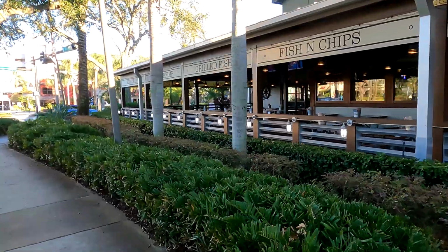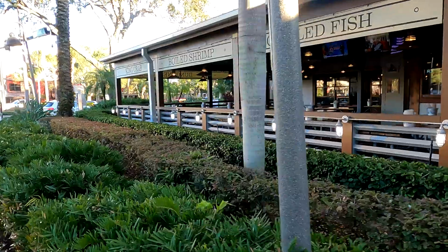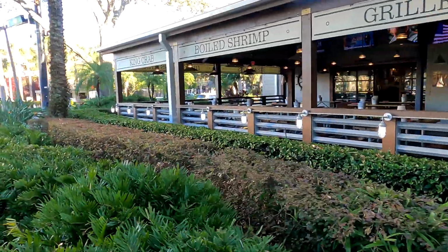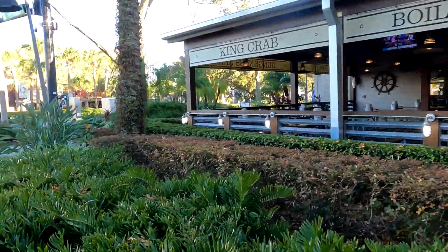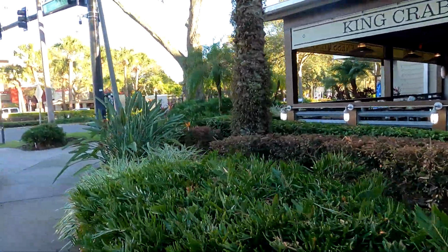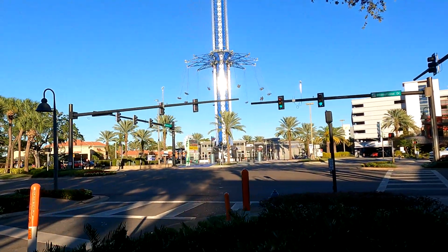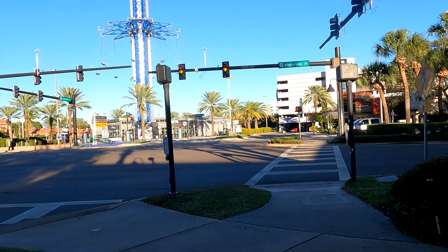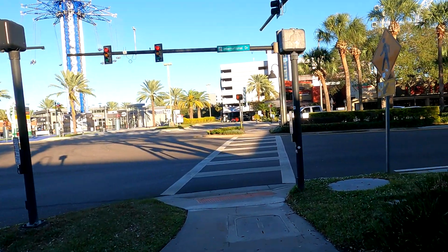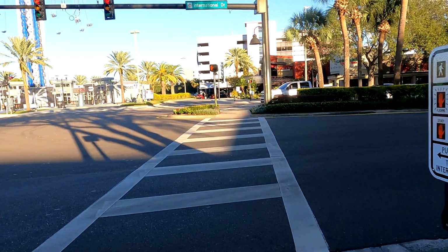So why I-Drive? On I-Drive you will generally find less expensive food, drinks, and accommodations than the on-site resorts area of the Disney, Universal, and SeaWorld amusement parks. So it's a great place to go on your first or last days of your amusement park adventure. However, I-Drive has become its own destination for entertainment, dining, clubs, and bars. So let's giddy up and take a relaxing stroll south of Icon Park.